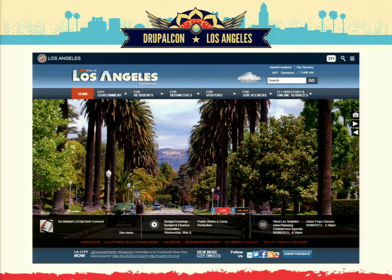But at the same time, we needed to refresh the site and do stuff that we had in our backlog for the longest time. And so basically we came up with lacity.org, as you see it here. This is a screenshot. Feel free to visit it. And as was mentioned, we needed to make it responsive.